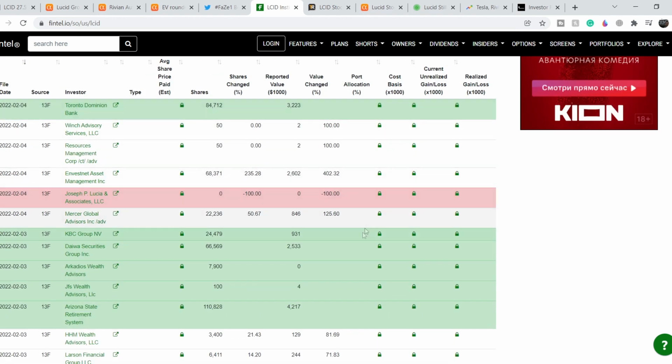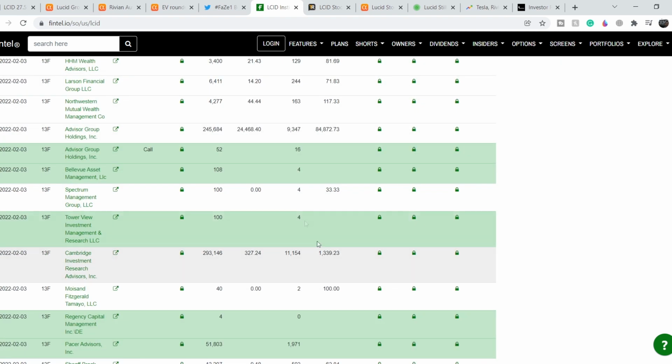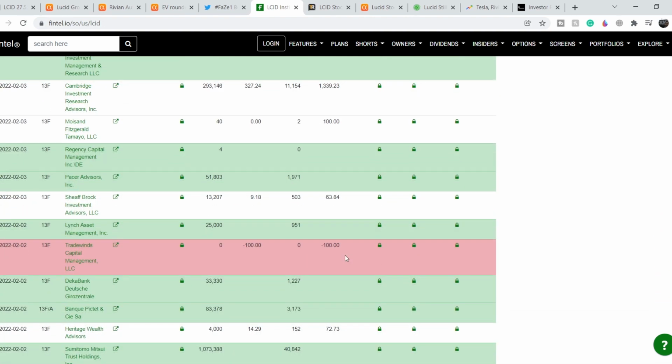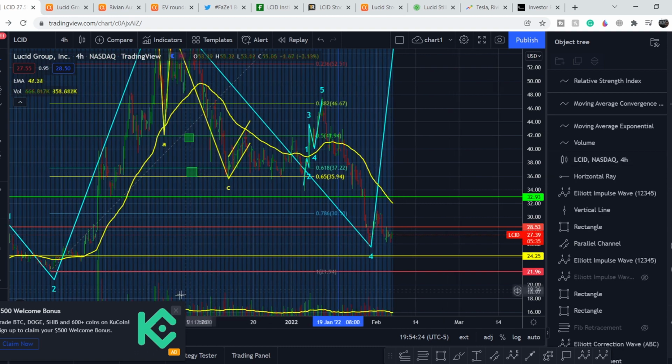We have plenty of new filings, and a lot of them were made just recently. And we have to keep in mind that these buys were made at least 45 days prior to this filing date. And let me show you that we have Sumitomo Mitsui Trust Holdings that opened a new position for more than $40.8 million in value. And if we divide the value of its position by the number of shares, we will have around a $38 price point. And let me show you right here.